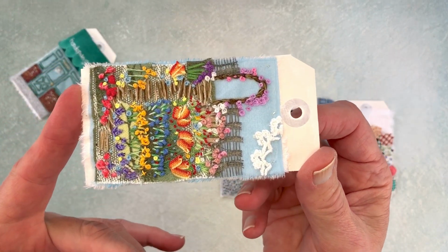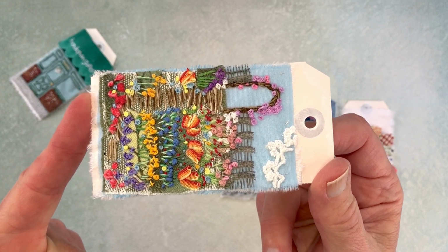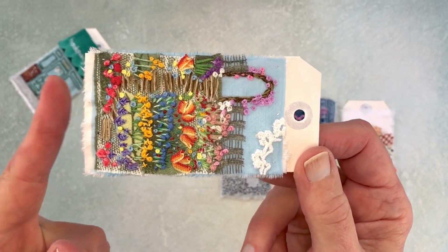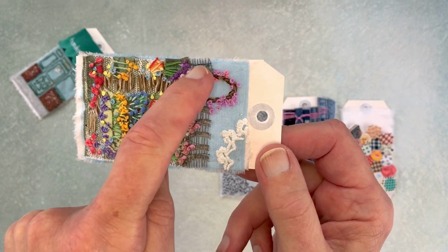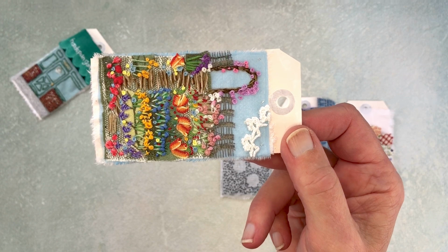But anyway, the next one was a miniature landscape, a miniscape. And this little miniscape is my garden. It's actually almost exactly how it looks right now, except for this beautiful little fence and arch. I don't have that. But that's what I want in my yard.